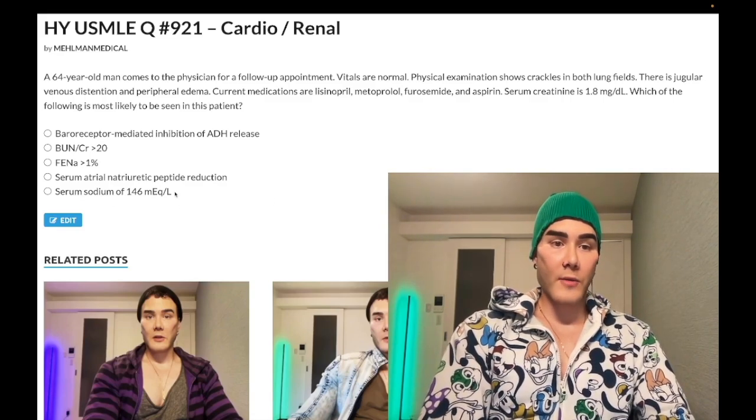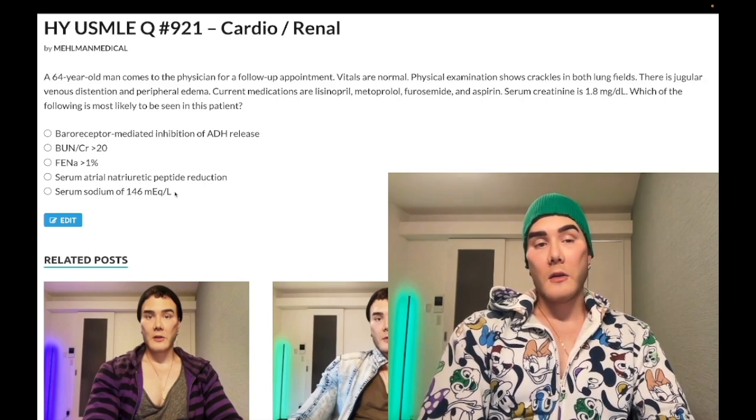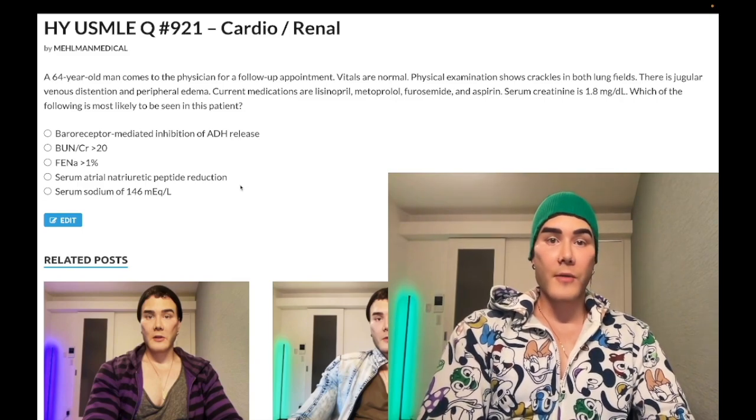Choice C, serum sodium 146, wrong answer. So 135 to 145 normal range. And as I just talked about a moment ago, if anything, we could have hyponatremia in heart failure, secondary to diminished systolic impulse with subsequent increased carotid sinus baroreceptor mediated ADH release. Wrong answer.